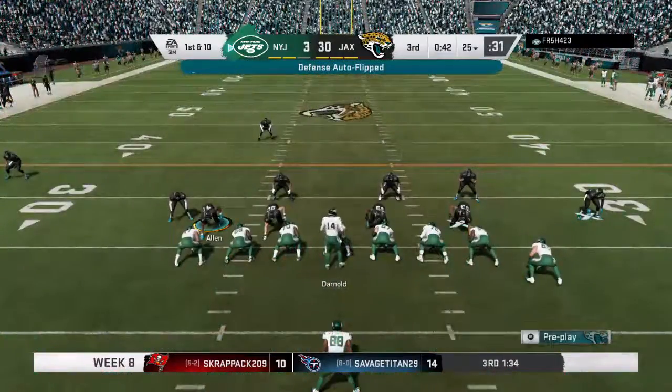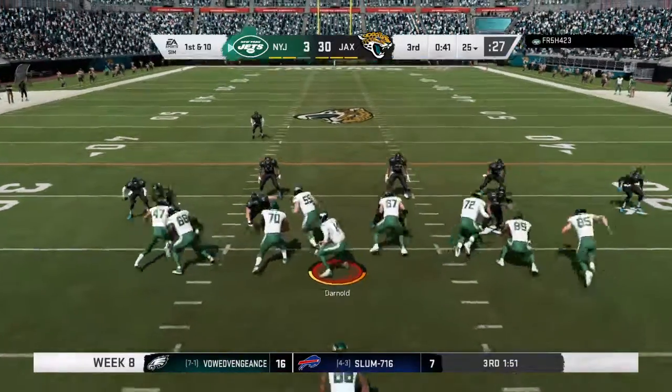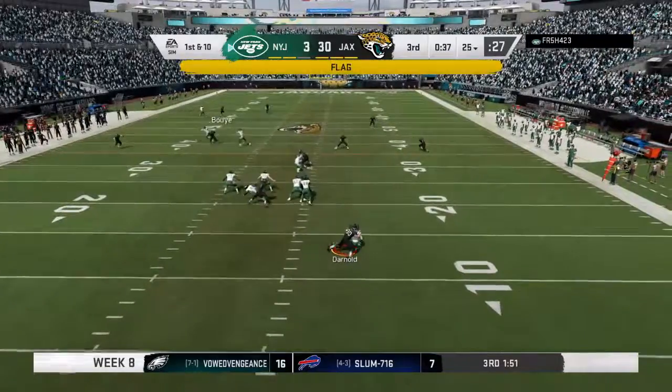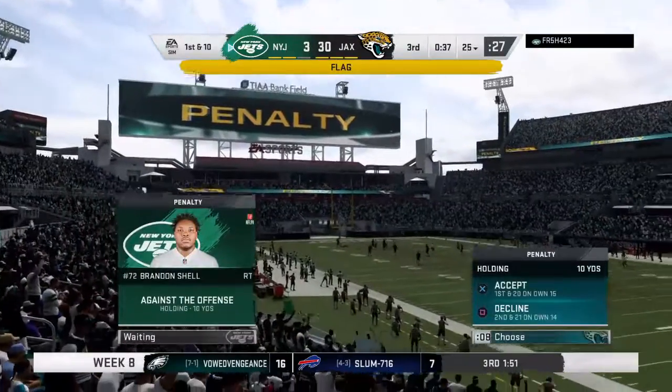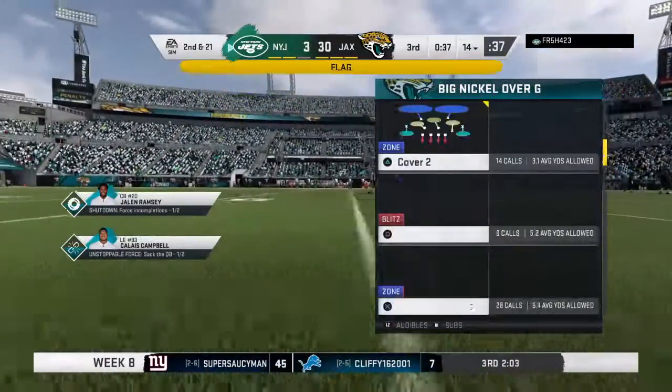The offense back out there at the line, ready for their next drive. These guys had to punt last time. It has not been a very fruitful game offensively thus far. And the pressure will get to him. He goes down. Now, there is a flag on the play, but this looks like holding on the offense.